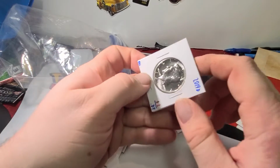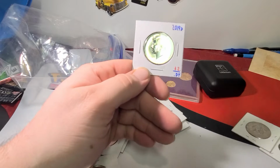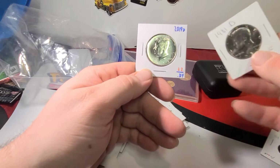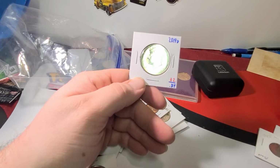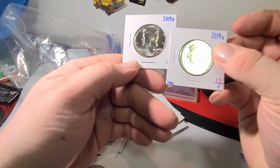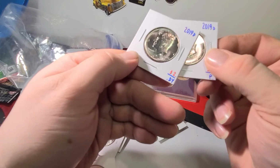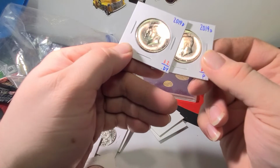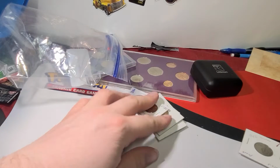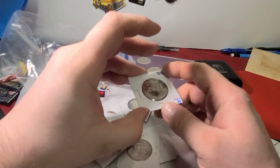Okay. Got a 2019 D. I don't know if I just looked at this one. Hopefully it didn't just grab two of them by mistake. Yeah, I think I must have grabbed two of them by mistake. So I guess one of them is going to go into a coin book, unless I picked it wrong, because I have a binder that I store some of my excess coins that I don't have books for.